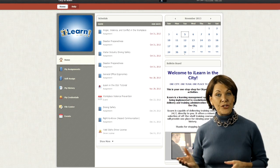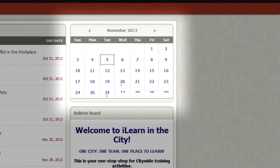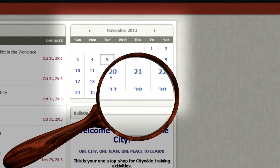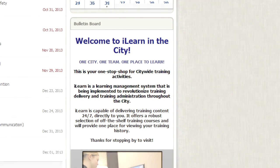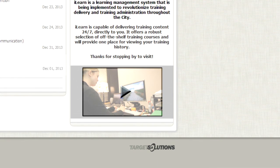Let's take a look at 2 additional areas on the home page. The calendar serves as another reminder for you. When a training activity in your schedule is due or occurring on a selected date, a dot will appear next to the date on the calendar. Below the calendar is the citywide bulletin board. Your iLearn in the City administrators will use this space to provide messages, new course listings, updates, or timely videos for your benefit. To play the video, it just takes a simple click on the center of the image.